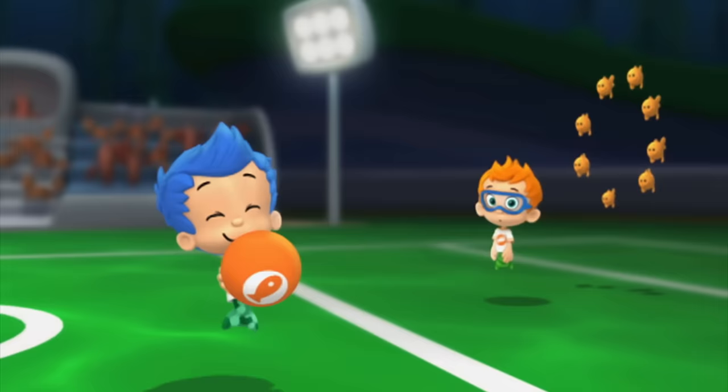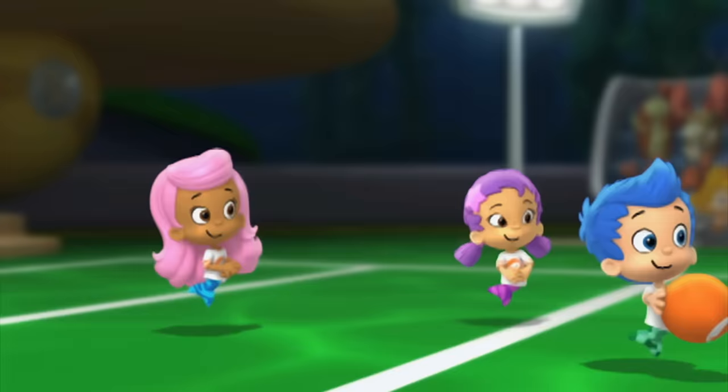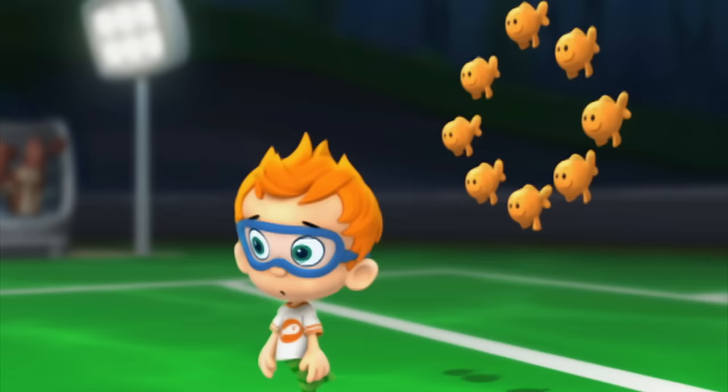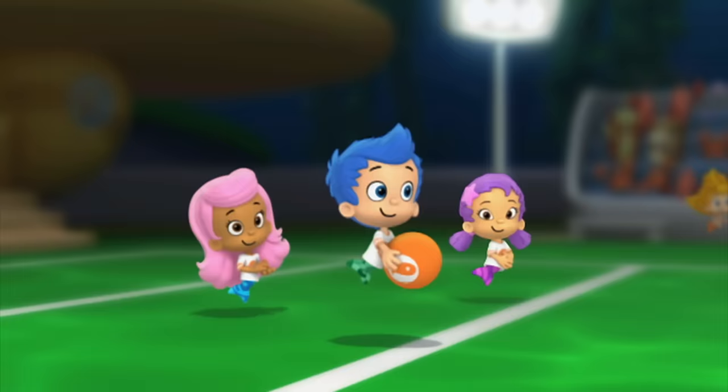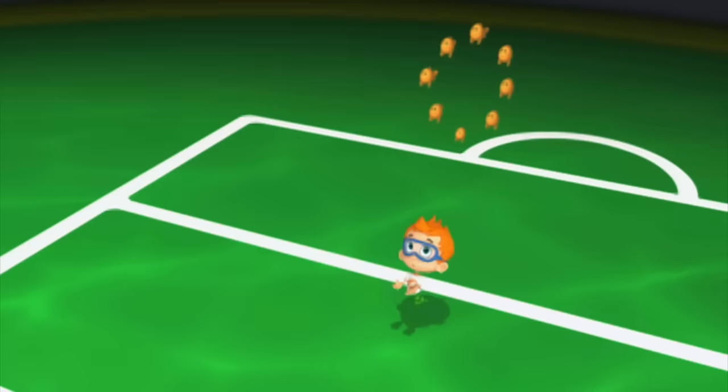Great pass. Okay, Nani, I'm gonna throw it to you. You're right near the circle of fish. But what if I can't catch it? You can do it. Just keep your eyes on the ball and put your hands out. Okay. And Gil throws the ball. It's flying through the air right towards Nani. And he makes the catch!